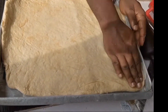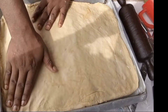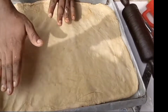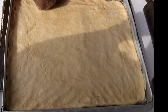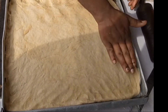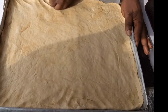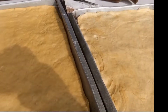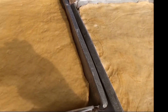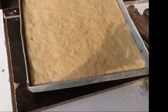All you have to do now is to customize the dough to the size of the pan, by making some adjustments, stretching the dough, adjusting and massaging. Just keep pushing until the whole dough is well fitted and assumes the shape of your pan. Once that is achieved, go ahead and place it in the oven and bake at medium heat for an hour.